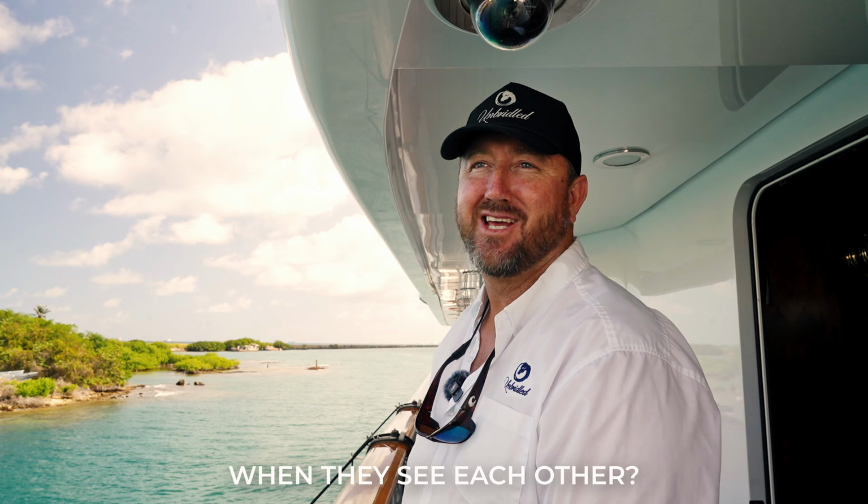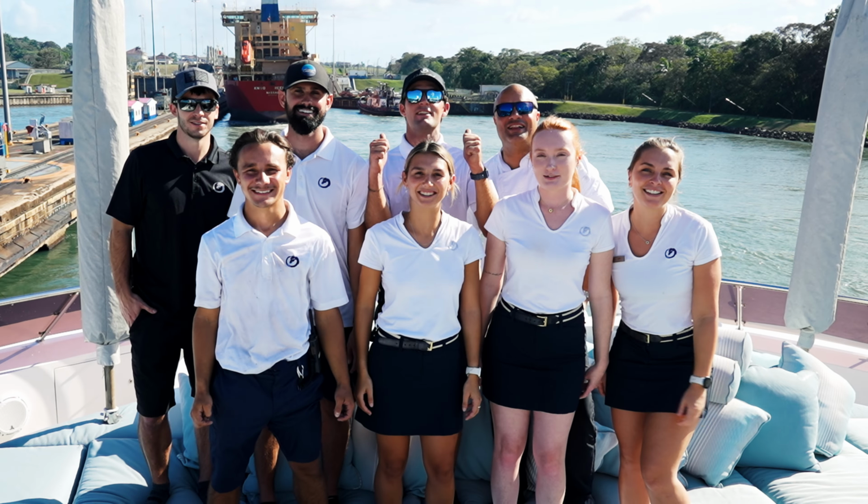What do two oceans do when they see each other? They wave. Welcome to the Panama Canal!